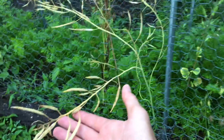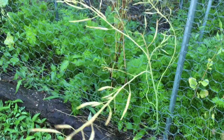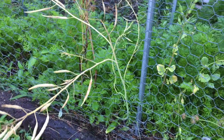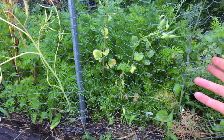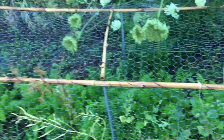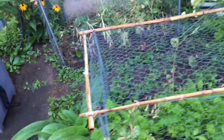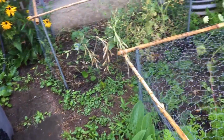pods and bok choy seed pods. These can be taken out already, I just haven't done it yet. Nice thing about this bed, some of the dill made a comeback, so I have a few plants inside this bed that I will be harvesting of dill.